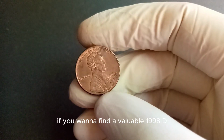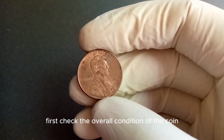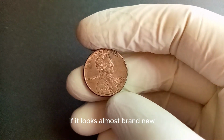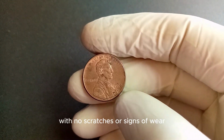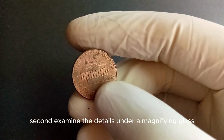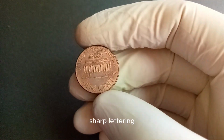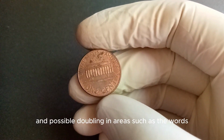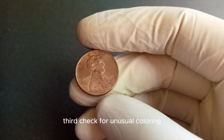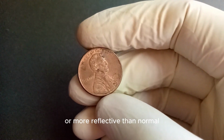If you want to find a valuable 1998 D Lincoln penny, here are some tips. First, check the overall condition of the coin. If it looks almost brand new, with no scratches or signs of wear, it could be worth a closer look. Second, examine the details under a magnifying glass. Look for strong strike details, sharp lettering, and possible doubling in areas such as the words "In God We Trust" or "Liberty." Third, check for unusual coloring or finishes that make the coin appear shinier or more reflective than normal.